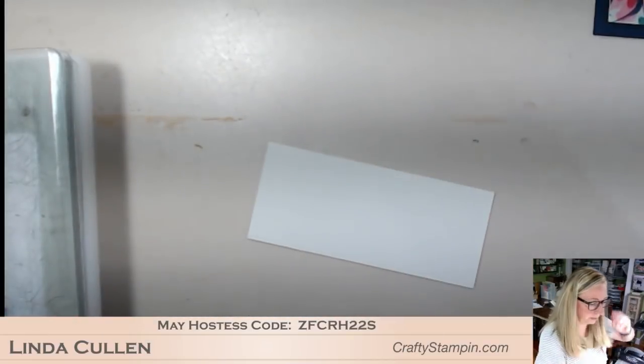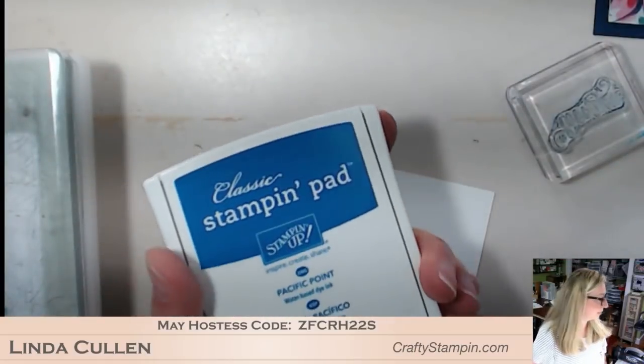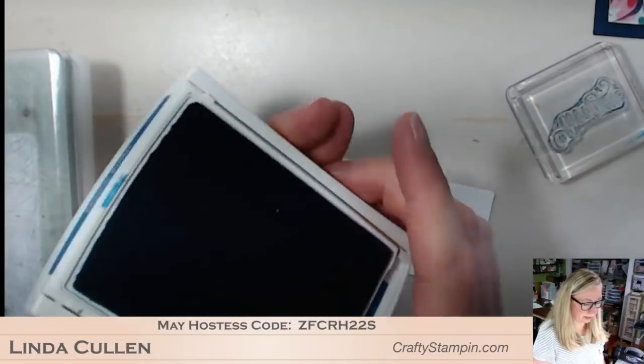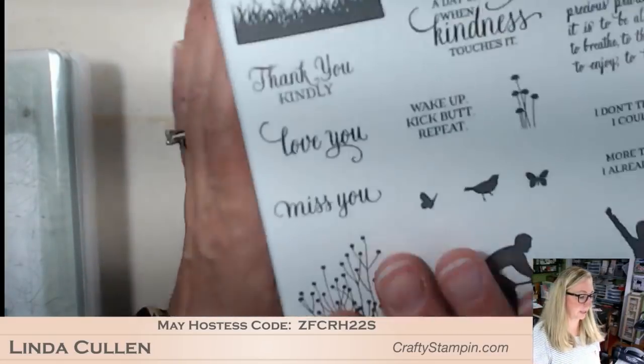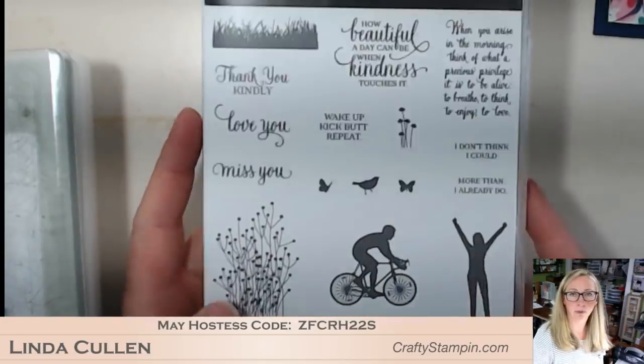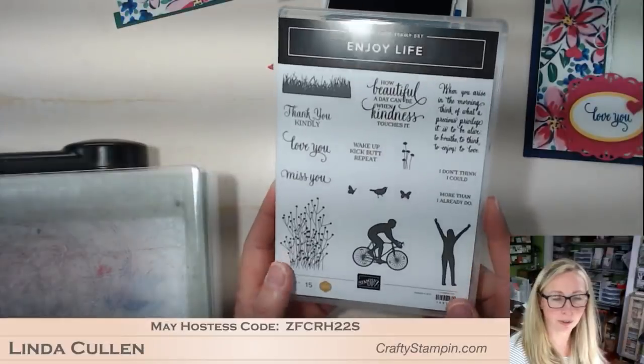All right. While we're at it, we've got two more things to run through the Big Shot, but I'm going to stamp real quick first. I'm using Pacific Point, because that's one of the colors in the paper. And I'm using a new stamp set, and I forgot to look up, it's a $1 Million Achiever set called Enjoy Life.